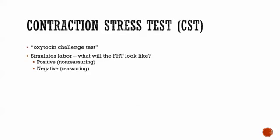All right, so a contraction stress test, in contrast to a non-stress test, is with contractions. So it's like an oxytocin challenge test. It's kind of like people who get a stress test for the heart. It's kind of the same type of thing. It's used later on in pregnancy, and you're going to try to use it to assess utero-placental dysfunction. So you give some oxytocin.